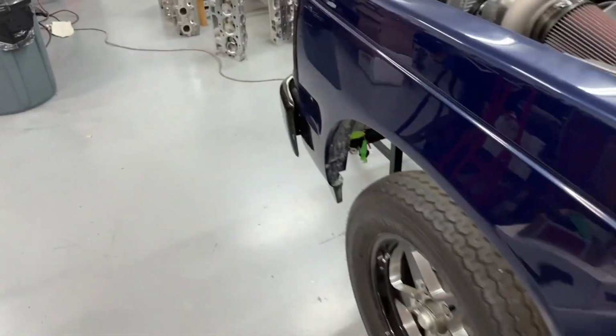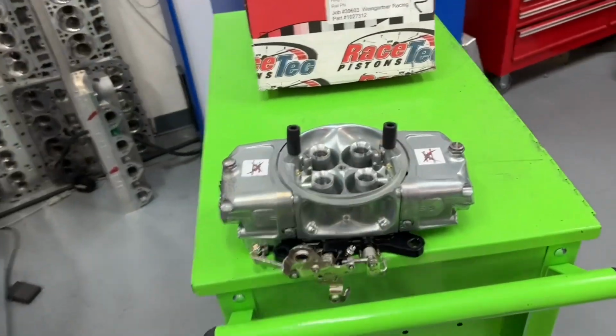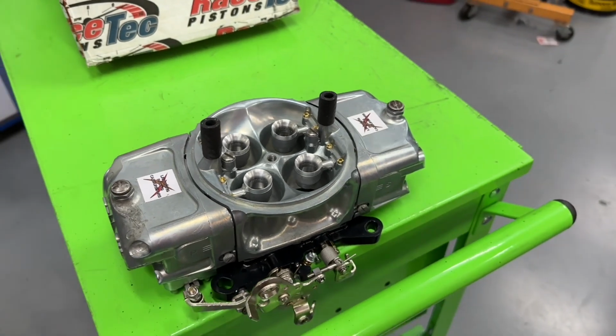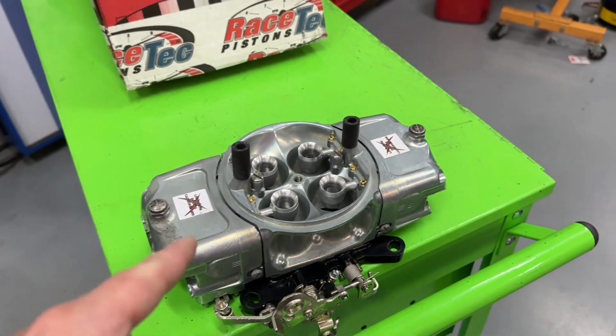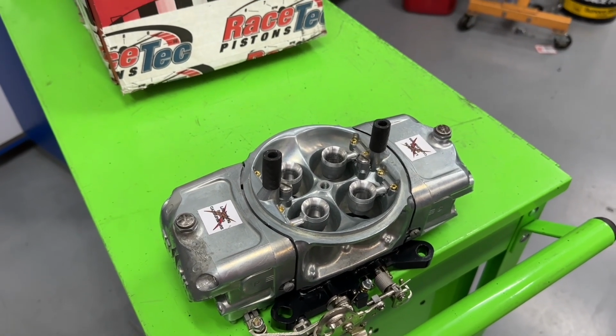Besides that, here's something else that's cool. Some other really cool stuff's come through. Ta-da! This is the Demon carburetor from Mark Whitener. This is the matching one that I'm using in the dyno mule, which means now I have both carbs to test the tunnel rams for the dyno mule. When will this happen? I don't know.